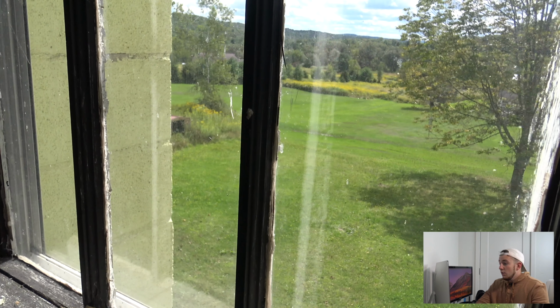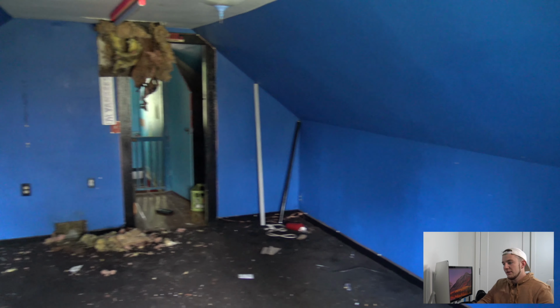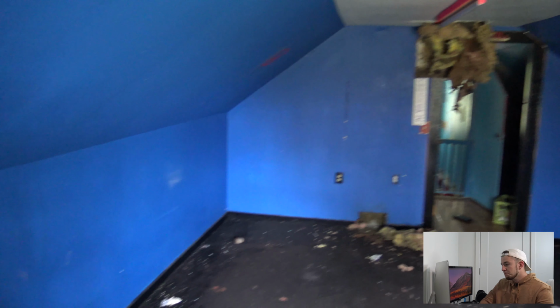And as you can see out this window here, they have a nice piece of land outside with good yard space, nice green land, and it sits on about a half acre. So that's something that we want to make sure we can get this house up to a level that fits the neighborhood, as you can see from that great view out there.